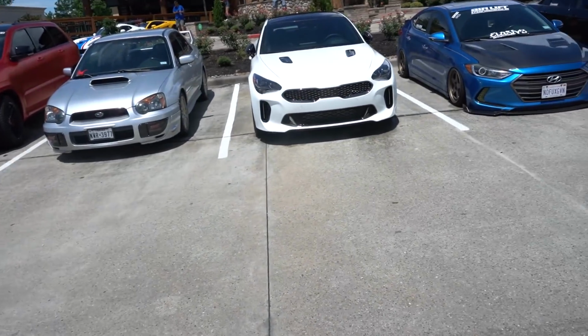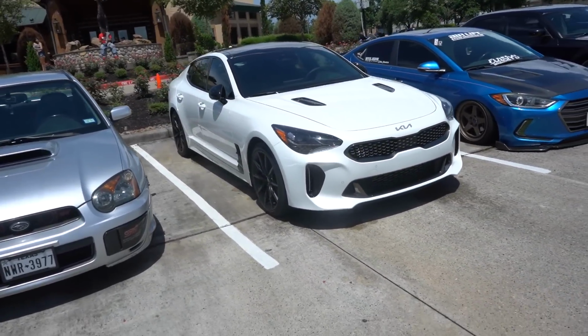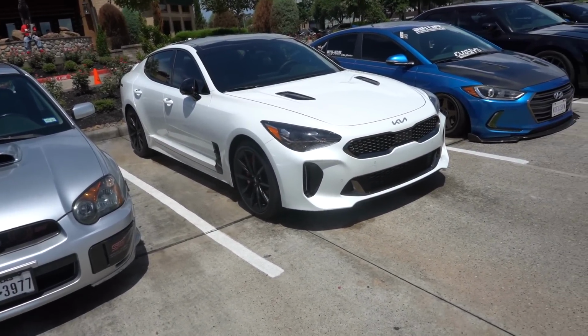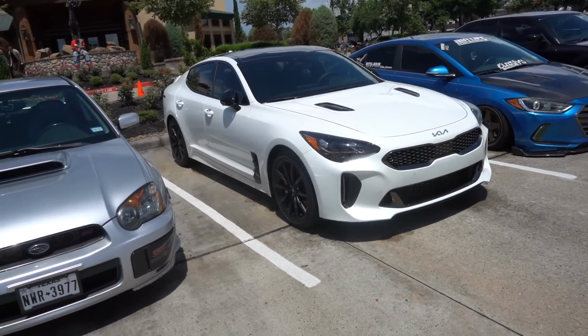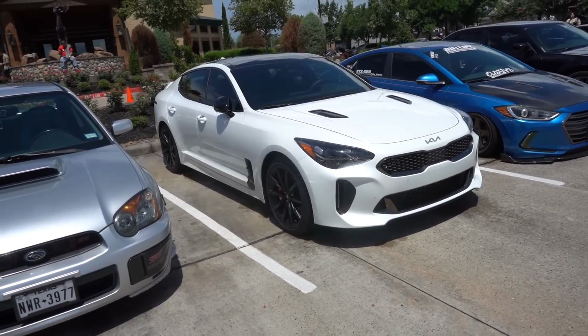And right behind him, we have the Kia Stinger here, the Scorpion package. A pretty rare car out here, like 1 of 250 or so in the States. It's pretty crazy. I do like the Kia Stingers a lot. I want to wait until there's a little more aftermarket support for them, and maybe I'll get one at some point in my life.